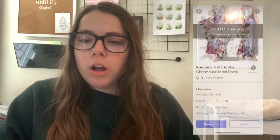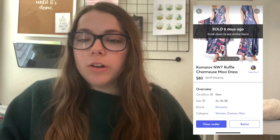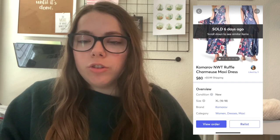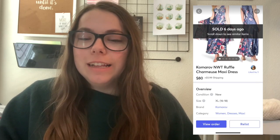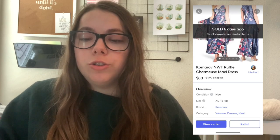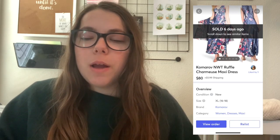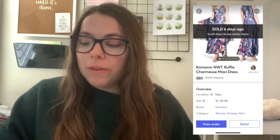Next up was a Mercari sale, another very exciting sale. And this was by the brand Komarov. I don't know exactly if that's how you say it. This was a brand new with tag ruffle charmeuse maxi dress. Charmeuse? I don't know. I'm not good at speaking apparently. This sold for $80 with a selling fee of $8 and a processing fee of $2.62. And then I was left with $69.38. This dress is from a flip consignment lot.